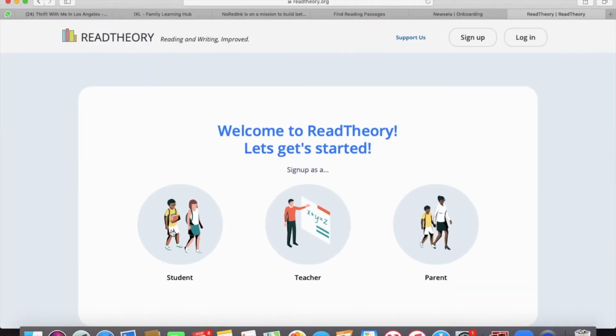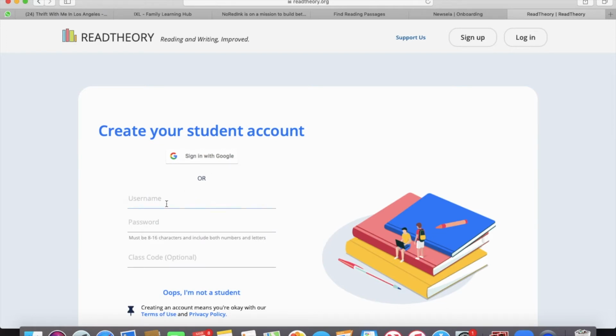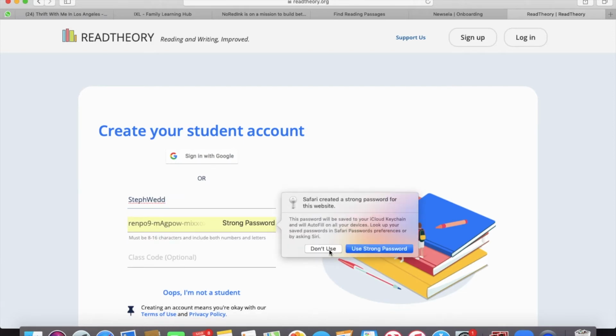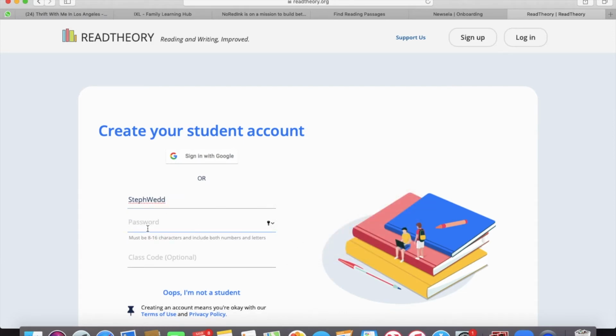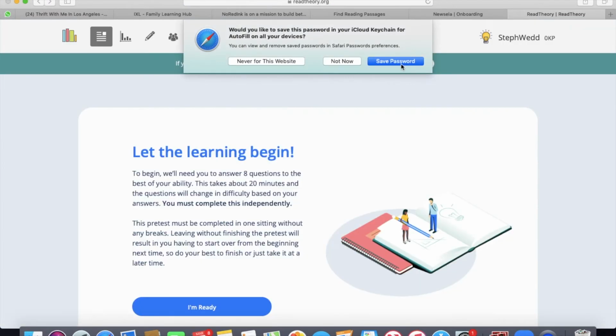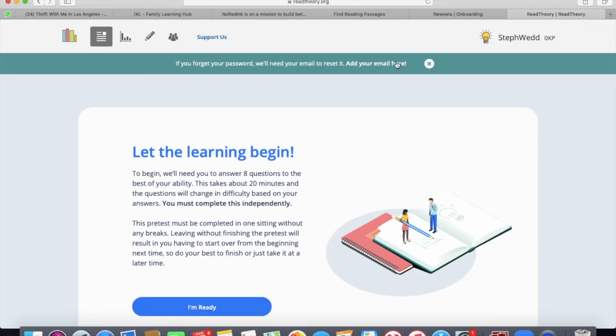Okay, here we go. So I'm going to be a student, and I'm just going to create a username, Stephanie. Okay, Stephanie, and my password. Oops, Stephanie's already taken. Of course it is. We're going to say Steph Wed. For my kids at school, I made everybody's password bear1234. I do have class codes, but for the purposes of this exercise, we're not going to have a class code. Then I'm going to sign up. And that is as easy as that. And I'm going to save my password.